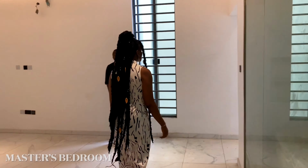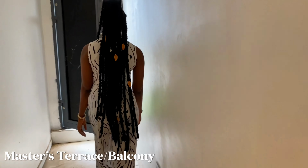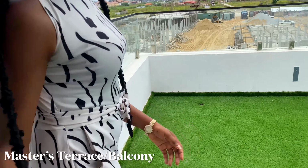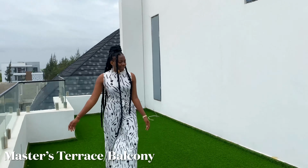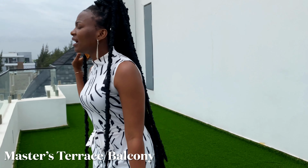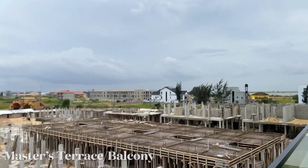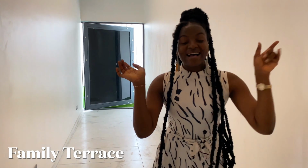And then there's a balcony here too. So there is a balcony. Whoa. I am done. Let this video speak for itself because I'm tired. Look at this balcony. The view. There's still building going on here. So guys, that was the master's bedroom.